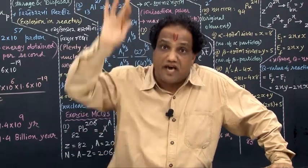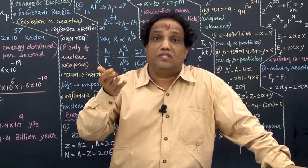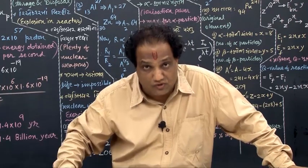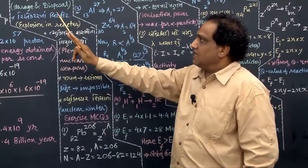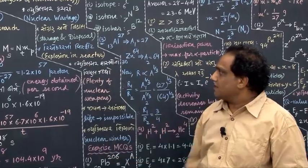You cannot throw it in air, you cannot contain it in any container. Then what to do with the nuclear wastage is a great question which so far is not fully solved, okay? Scientists are puzzled regarding the storage and disposal of this nuclear wastage.